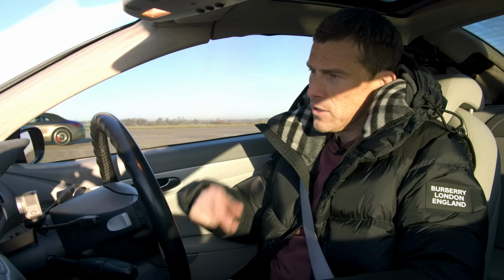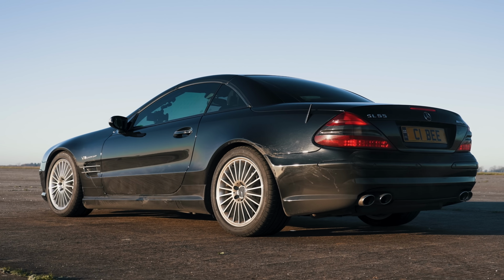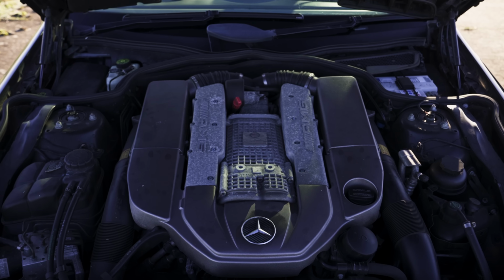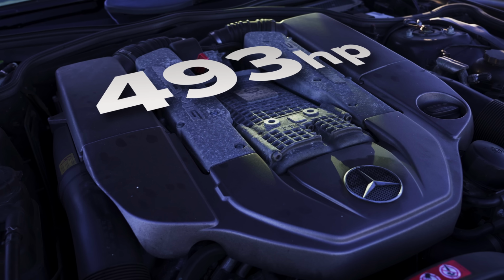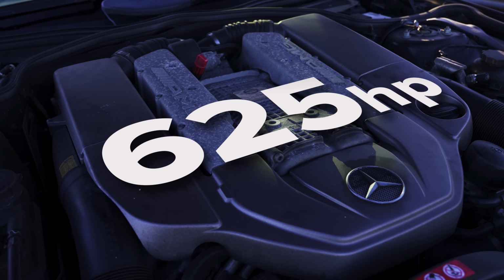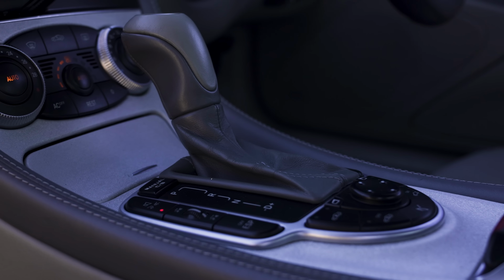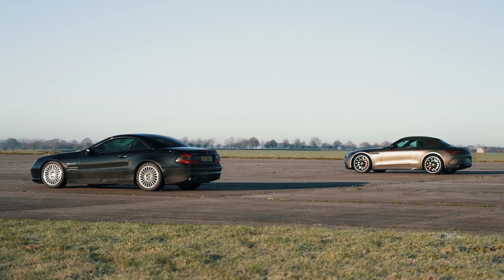Old versus new. So let me tell you about this 2004 SL55, a car that I absolutely adored when I first got into the game of reviewing cars all those years ago. It's got a 5.5 litre supercharged V8 that puts out 490 horsepower and 700 newton meters of torque. Well, that's normally. This one has been tuned to 625 horsepower. And considering it's rear-wheel drive only via a 5-speed automatic gearbox, it's going to be interesting to launch it, especially as it's below freezing today.